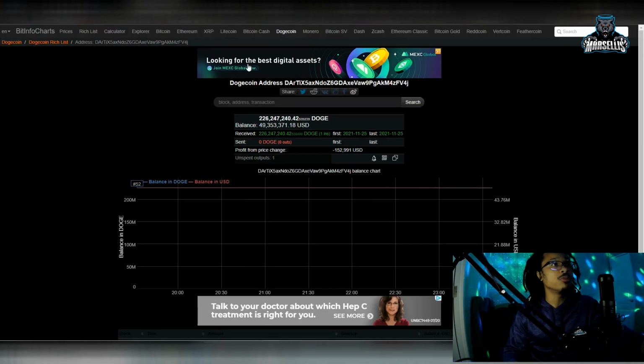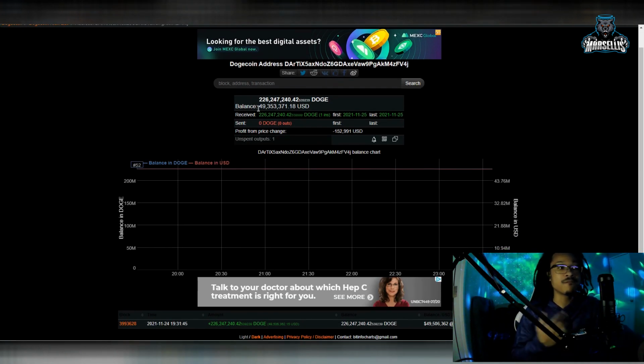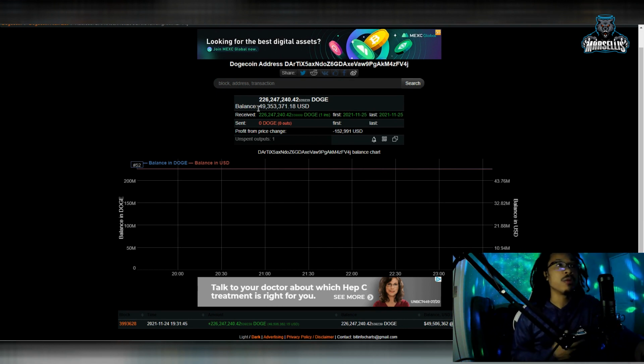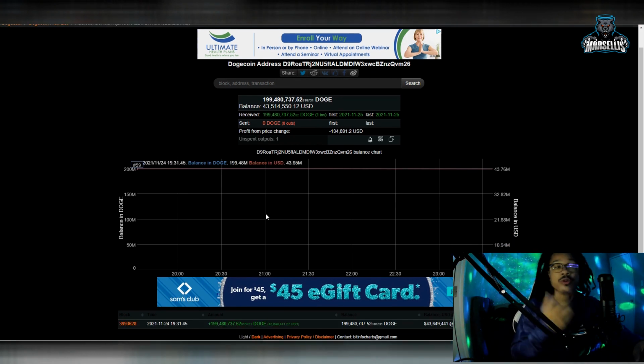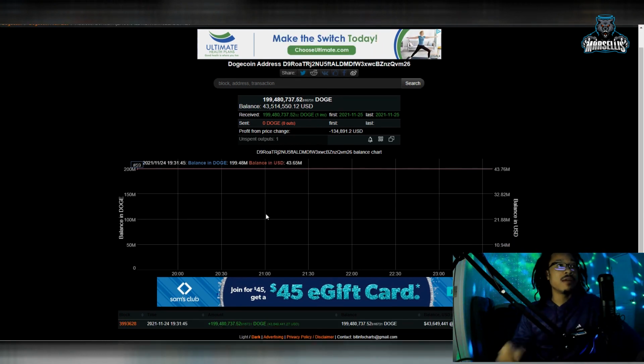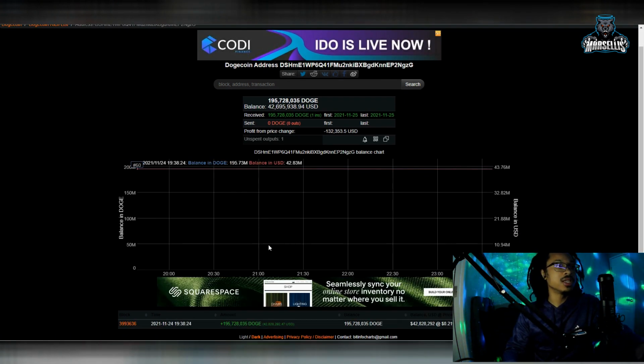Now you got more Dogecoin whales doing the same thing, doubling down, getting these profits from Dogecoin. This one came in at 49.5 million. Now they got 49.3, went down a little bit, but they're still in Dogecoin. Now you got this Dogecoin whale that came in at 43.6 million earlier today. Now they have 43.5. A lot of these Dogecoin whales are doing the same thing. This Dogecoin whale, 42.8 to 42.6.